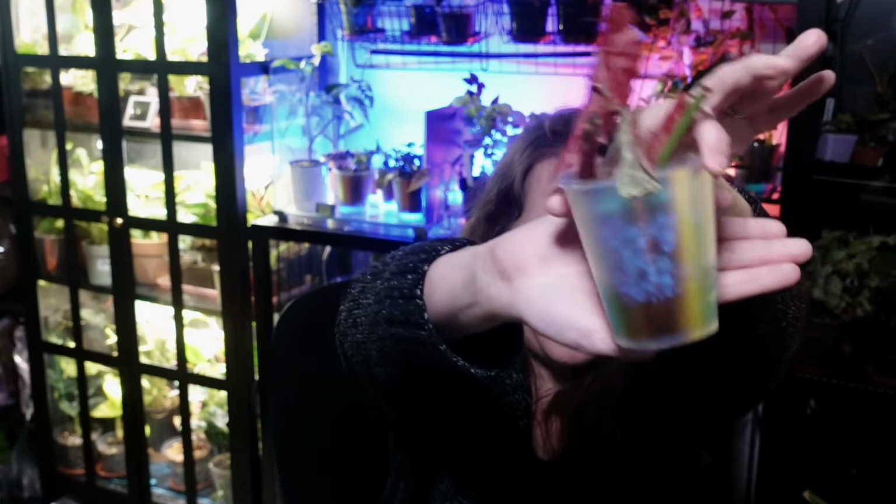However, there are some challenges. Begonias, especially Rexes, are prone to rhizome rot if they sit in water for too long, so it's crucial to monitor the water levels and ensure good aeration. So for these, and I sell these ones on Etsy, you can see that they are semi-opaque, which means that I can pay attention to the water level, but it's not so transparent that algae or biofilm is really an issue.